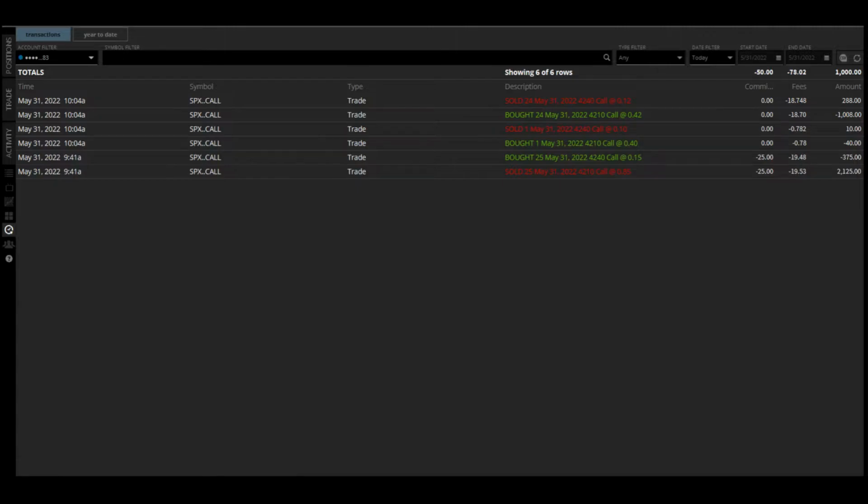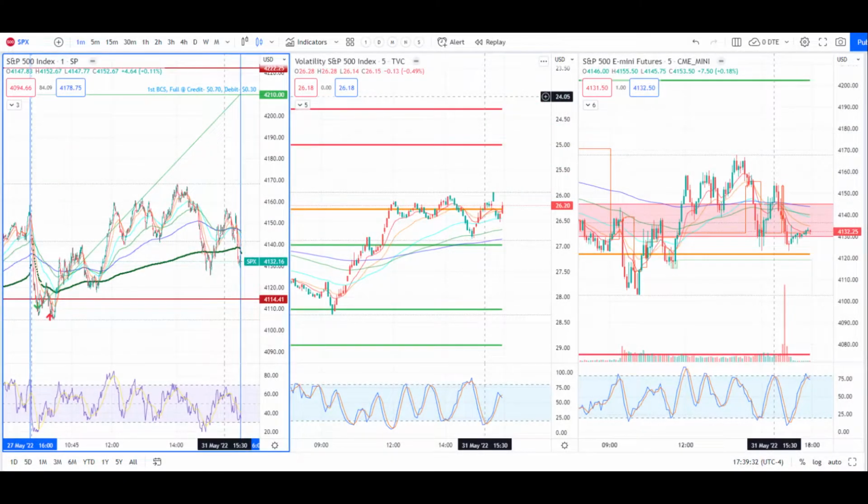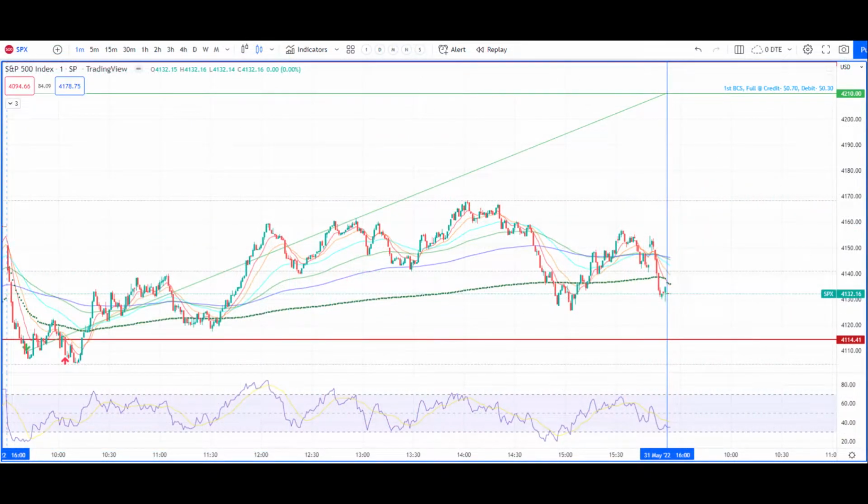So, real quick, let's take a look at our charts. It's the same setup as always. The 1-minute SPX on the left and the 5-minute volatility and E-mini futures in the middle and on the right. The green arrow on the SPX is where we entered our bear call spread for 70 cents. And the red arrow is where we were triggered out of our take profit for a 40-cent premium capture.